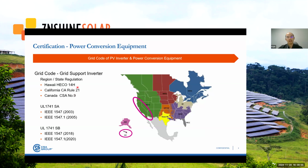In the past, back in 2016, grid-connected equipment should meet the UL 1741 SA requirement. And now the latest version is UL 1741 edition 3, which has a requirement of supplement B, which refers to the latest versions of IEEE 1547 and 1547.1. So these requirements are much more complex, which leads to more time-consuming testing in these standards.